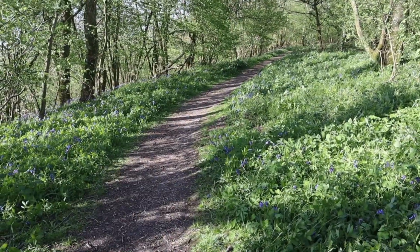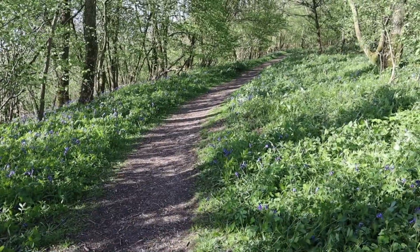I've got the path as the leading line into the image. Bluebells both sides of the path. I've got the sun coming in from the trees. I am at 1/25 of a second at 4.5. I might just change it up a little bit, make it a bigger depth of field. ISO 100, and I'll stick them up and see what you think.